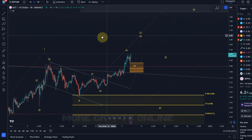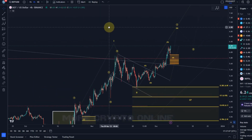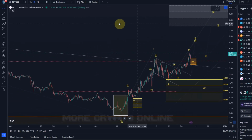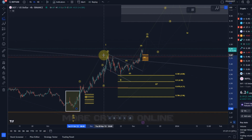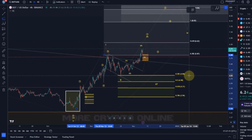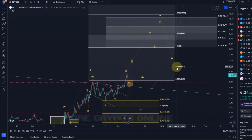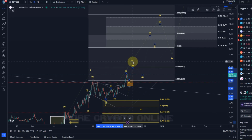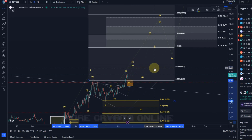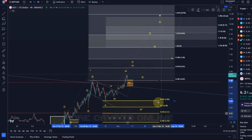So what is a likely target for this wave 1? What we do is we take the length of wave 1, larger degree, go to the low of the wave 2, and 6.62 would be the next level that I would pay attention to. If it doesn't show a reaction there, likelihood will significantly increase that we take the more direct path and that no deeper wave 2 pullback is coming.